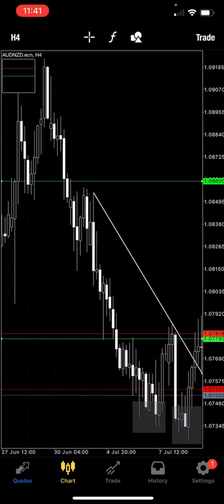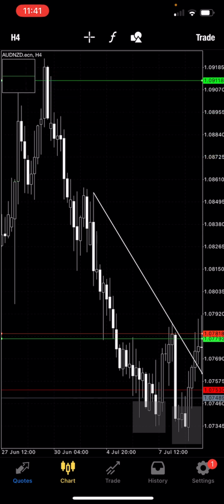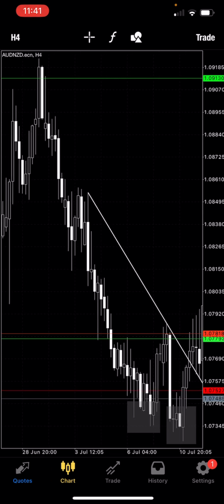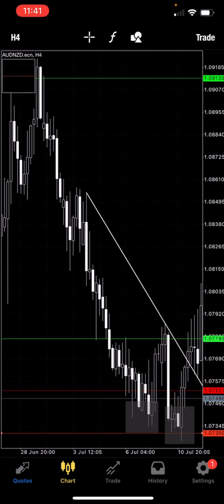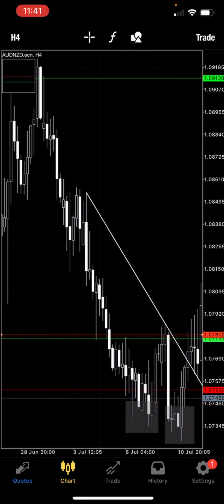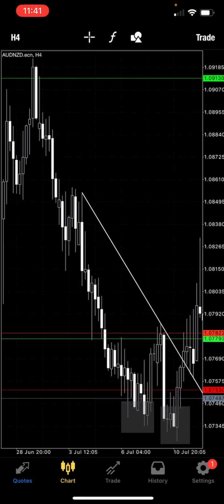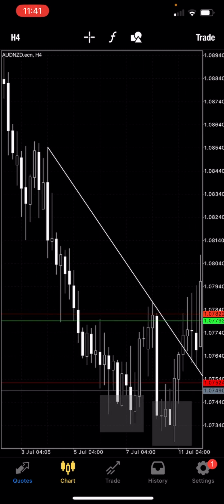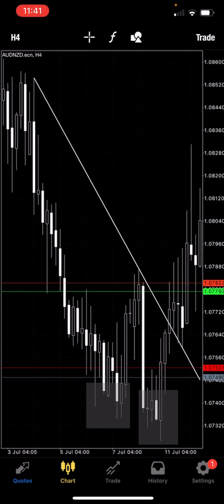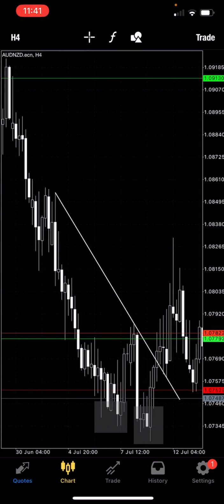My entry came out to be about here. And I was actually looking for take profit to be around here. And with this one, the market went down. At that point, I had moved my stop loss from 10 pips below the right leg to break even. The market then wicked up, as you can see, it wicked pretty high, and then it just took me out. And I understand why it did that.